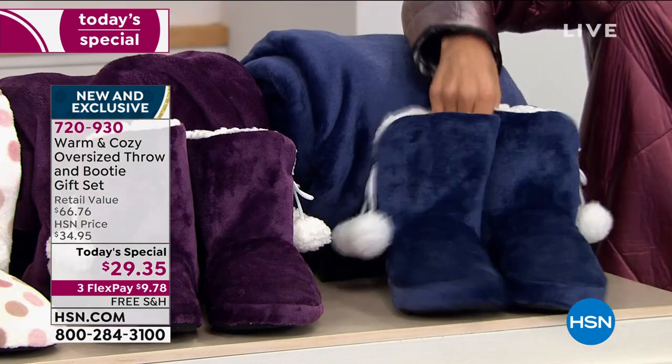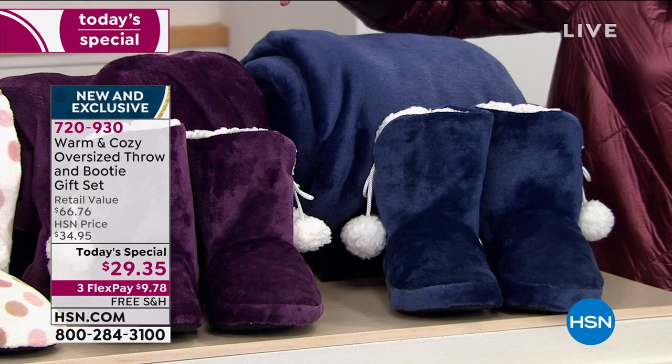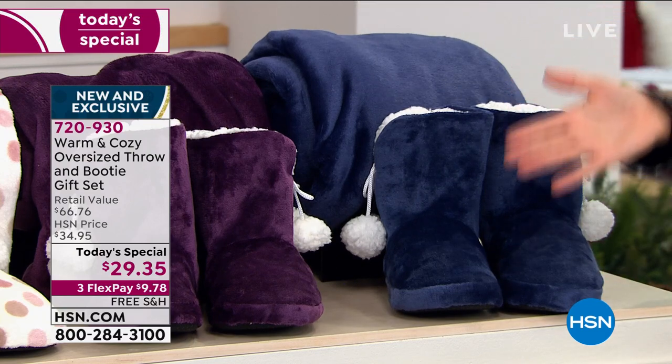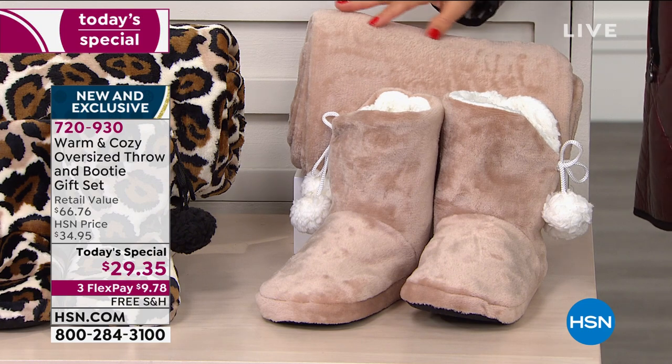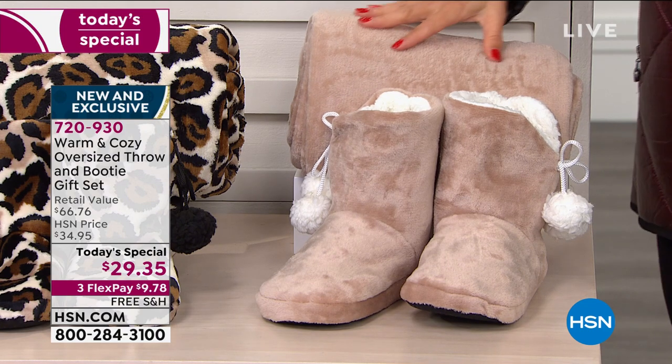Another classic. You can get your favorite color. You can get your favorite sports team. You can match your couch. You can blend in with the background. You decide. This is our fabulous taupe. So that's our beautiful taupe.